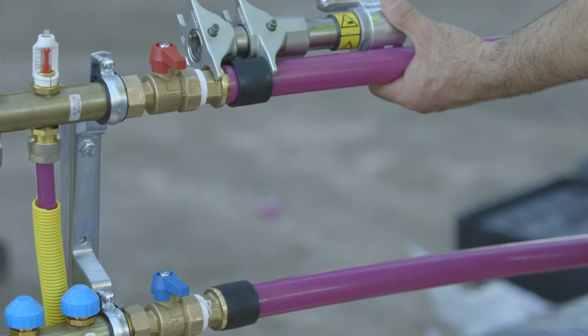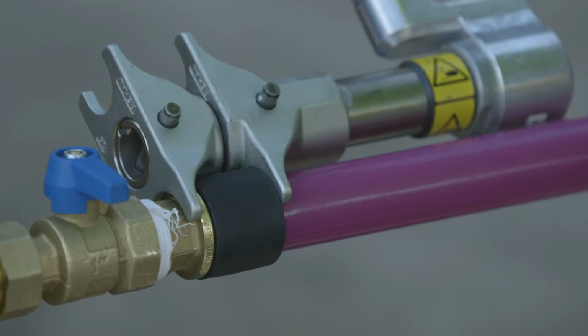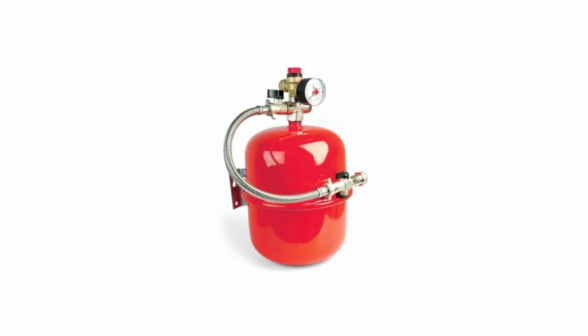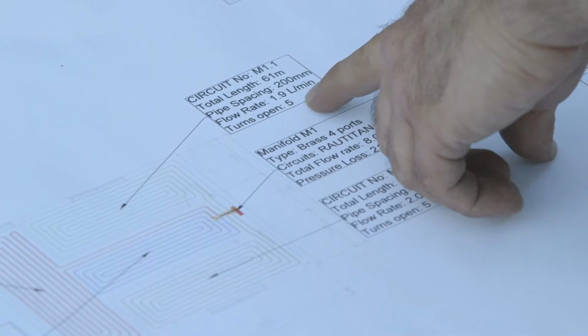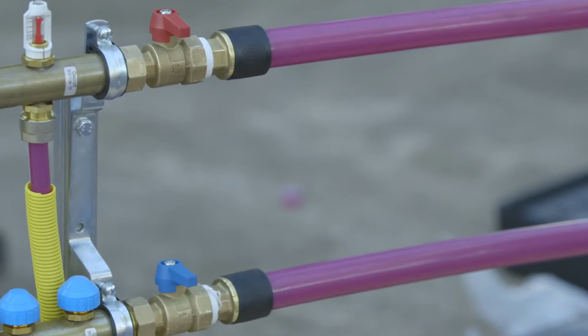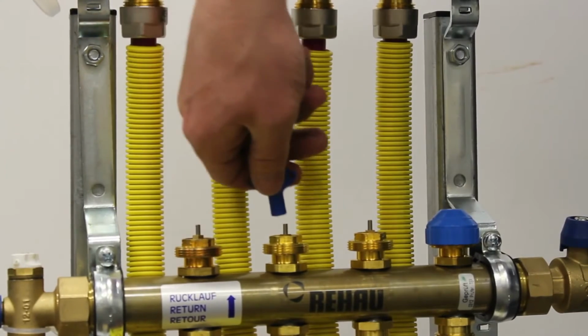Once installed and connected, fill the system with water, bleed air and pressurise to the recommended operating pressure. An expansion vessel and a safety pressure valve should also be installed. Circuit balancing. Once the system is operational, each circuit needs to be balanced to ensure consistent heat is applied to all areas. Using the REHAU design, follow the hydraulic balancing procedure on the design sheet by turning each control spindle the recommended number of turns.